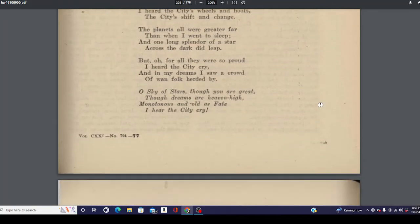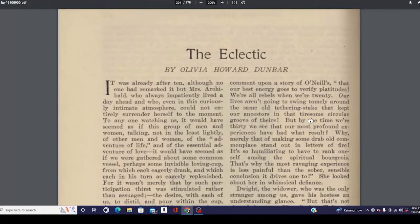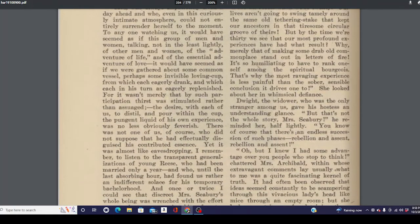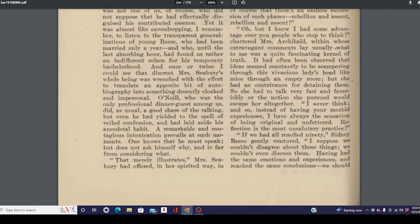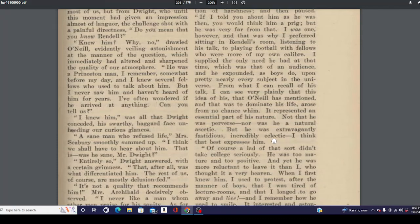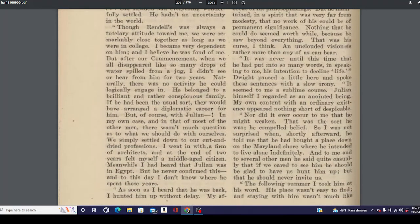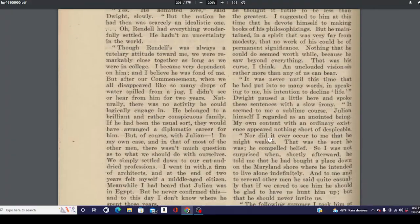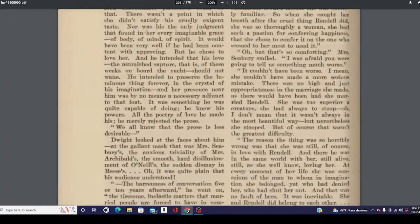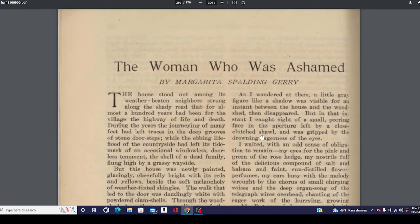Boring. What's this say? The eclectic. What the hell is that? Any talk of anything we shouldn't be reading? And no. Very, very, very saccharine and sweet. And I think it's going to be seizure time. Seizure time. Seizure time. A woman who is ashamed.